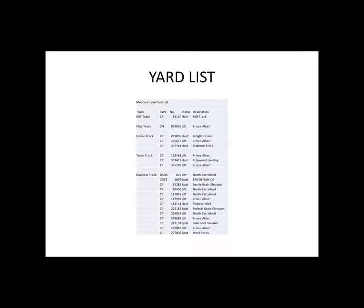So I'm still fiddling around with how I'm going to do car forwarding. Right now, I'm just creating yard lists and other switch lists using a spreadsheet and a little bit of jiggery pokery. So for the first session I did, this was the yard list for Meadow Lake. So basically just a list of what cars were in what tracks and what was to happen to the cars.